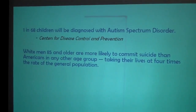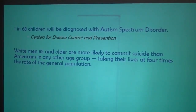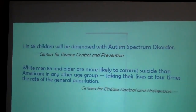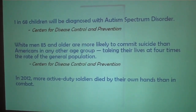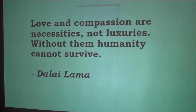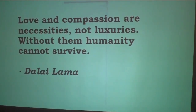White men 85 and older are more likely to commit suicide than any other age group, taking their lives at 4 times the rate of the general population. Okay. In 2012, more active duty soldiers died by their own hands than in combat. It cannot be taught, compassion. We hope to help others walk in their shoes, if only for a minute.